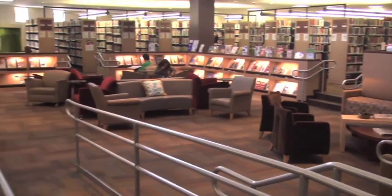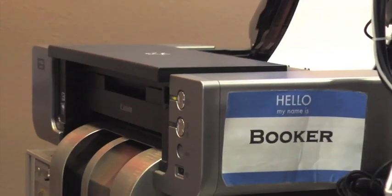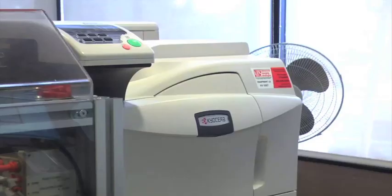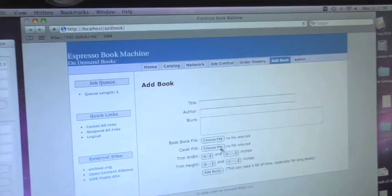This library has over 500,000 titles, but you won't find them stacked on shelves. It may look like the average library, but this Southern California branch has also become a publisher through their espresso book machine. For around $10, you can print any type of book, chosen from a database with over 500,000 titles.